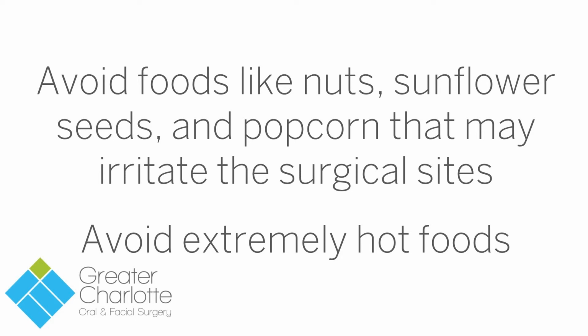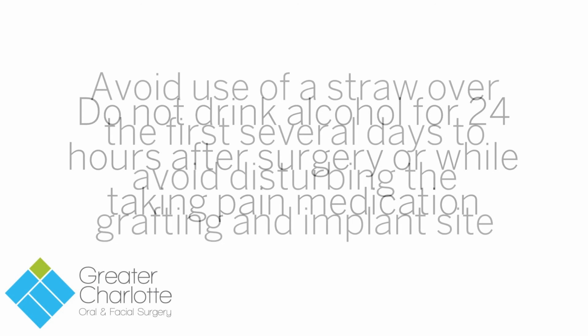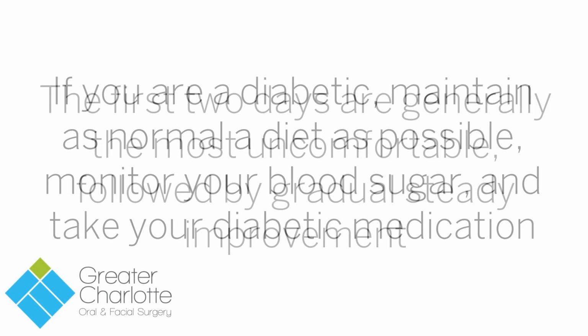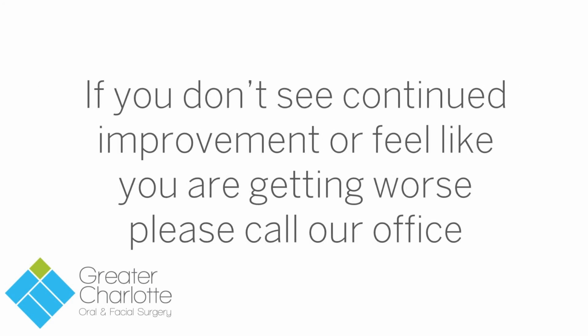Avoid extremely hot foods. Do not drink alcohol for 24 hours after surgery or while taking pain medication. Avoid use of a straw over the first several days to avoid disturbing the grafting and implant site. If you are a diabetic, maintain as normal a diet as possible, monitor your blood sugar, and take your diabetic medication. The first 2 days are generally the most uncomfortable, followed by gradual steady improvement. If you don't see continued improvement or feel like you are getting worse, please call our office.